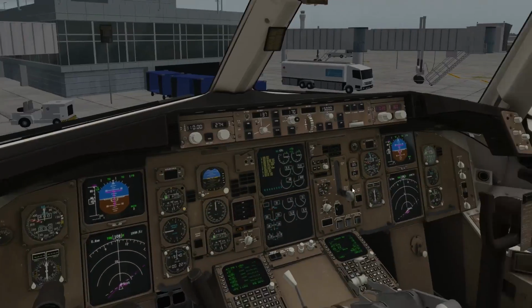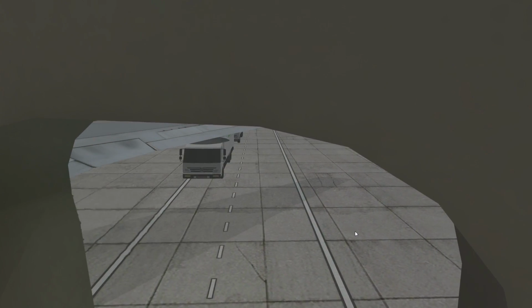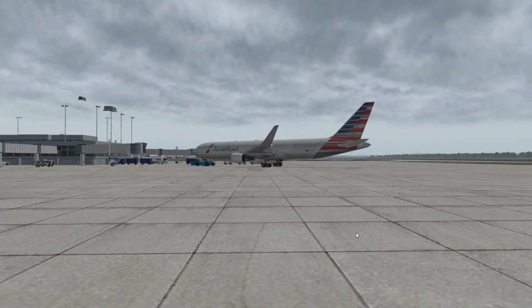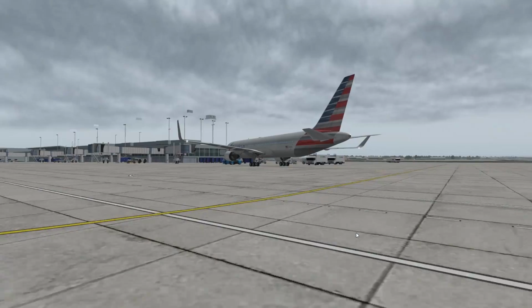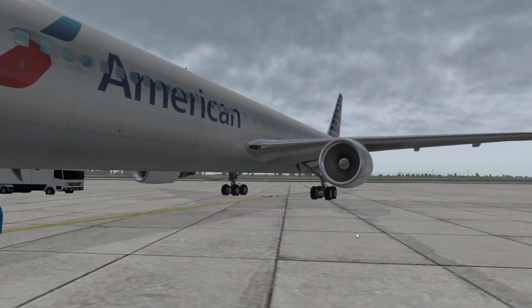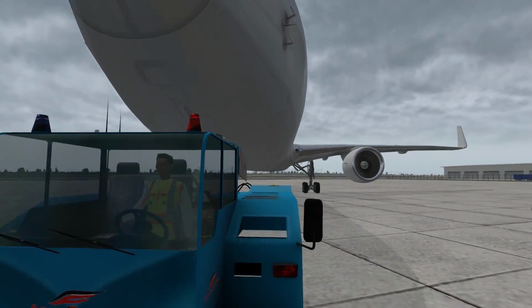Pushing away from the jetway now. Look at that. Oh, that's all messed up. I don't know how that got messed up. I didn't even touch anything. And we're pushing out. That engine's coming online. We'll start our turn here in a second. I'm going to go back to this view right here.